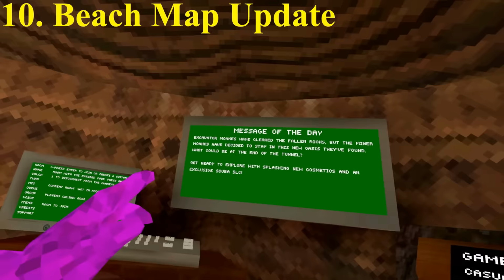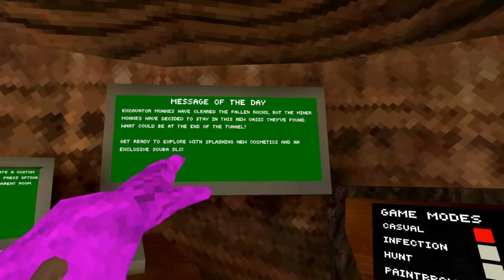Mods are very unstable, but excavator monkeys have cleared fallen rocks, but the miner monkeys have decided to stay in this new oasis they found. What could be at the end of the tunnel? Get ready to explore with splashing new cosmetics and an exclusive scuba DLC.